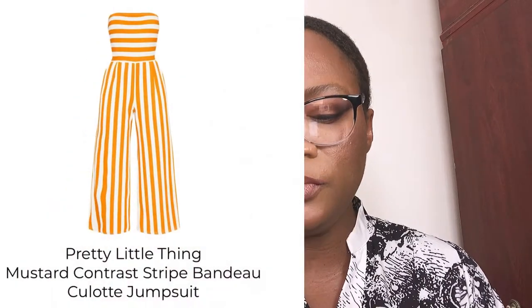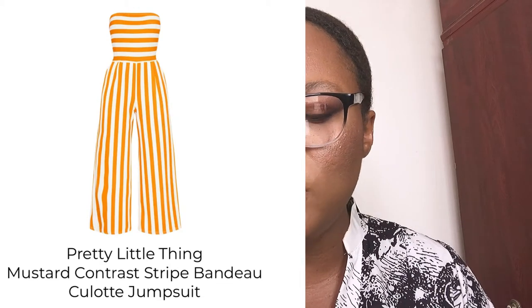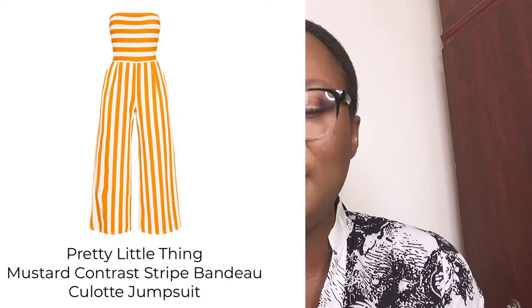So the jumpsuit is called Pretty Little Thing mustard contrast striped bandeau culotte jumpsuit, and I just love the culotte design. I love the stripy design. I love the tailoring around the waist, around the boobs. It hugs you very well at the top of your body and around your waist as well, which means you do not need any belt to look cinched in this jumpsuit. So it's definitely a must have for any odd girl summer style look.